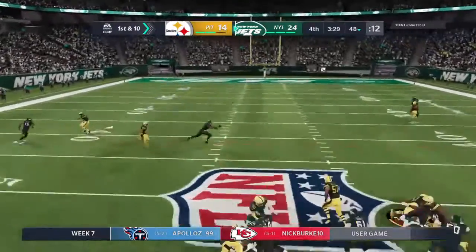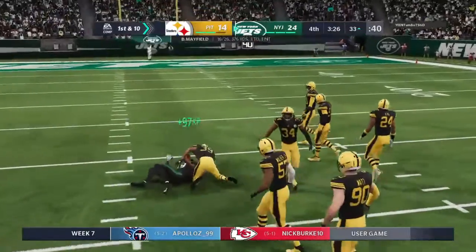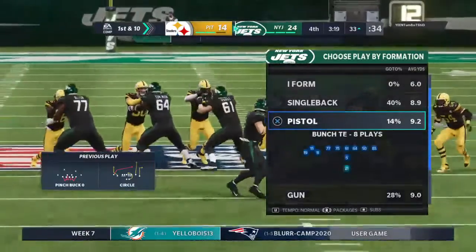1st down, Mayfield. He's got this one complete to Perriman, and he gets this inside the 35-yard line. The Jet passing game in rhythm. They've got another 1st, 3-yard line.